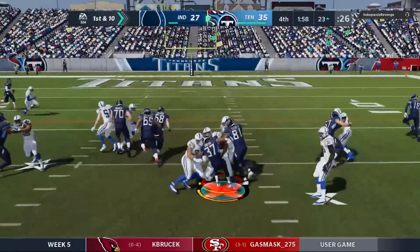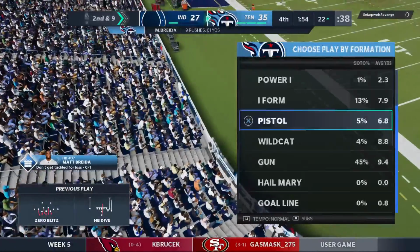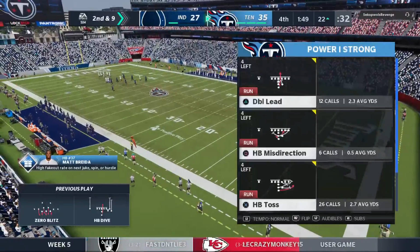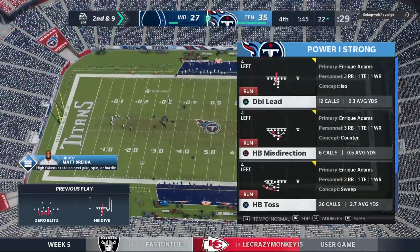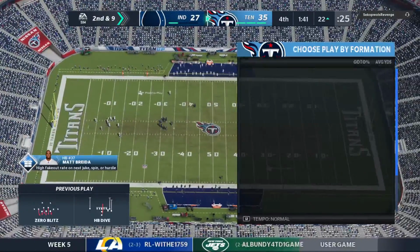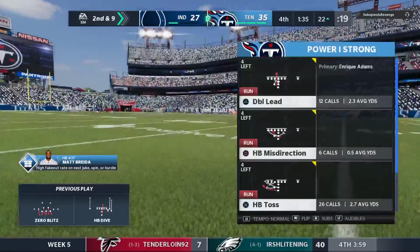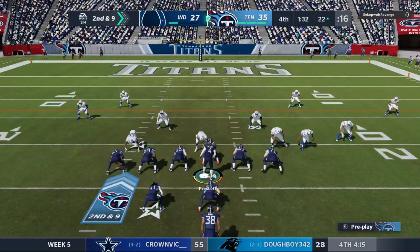They run with Breida. Just a yard on the first down carry, so it's 2nd and 9. Yeah, things were pretty stacked up there in the middle of the line. A lot of bodies, not much space. I think ultimately he was fortunate to get anything out of that run. Here's 2nd and 9, just a yard on that last run.